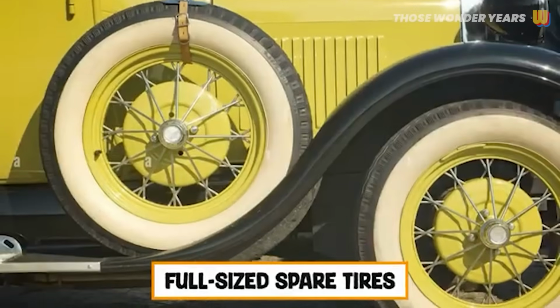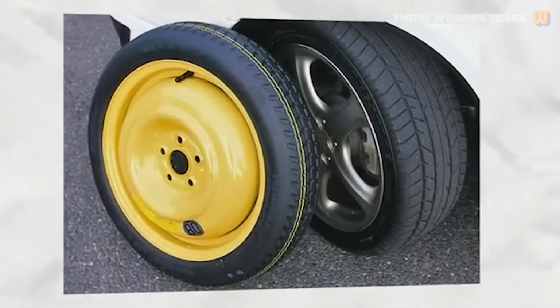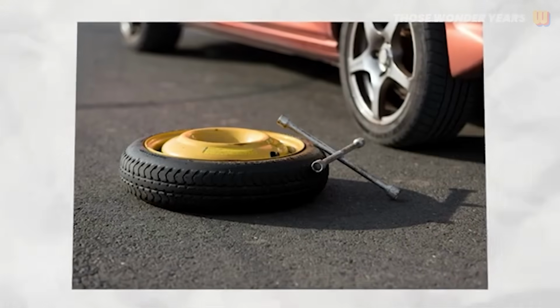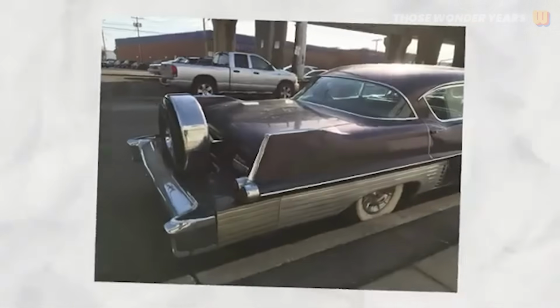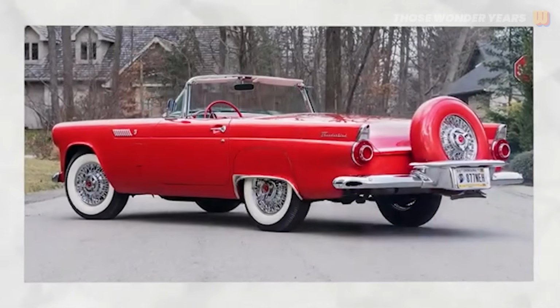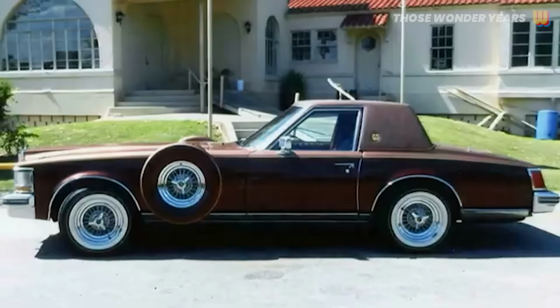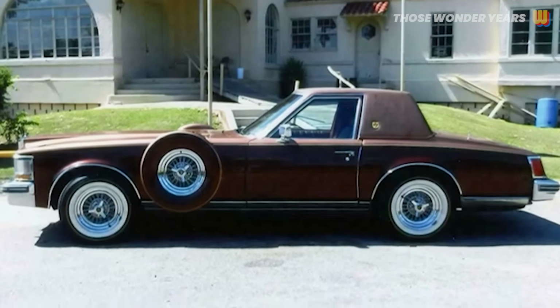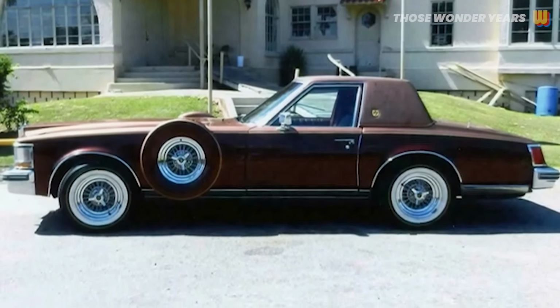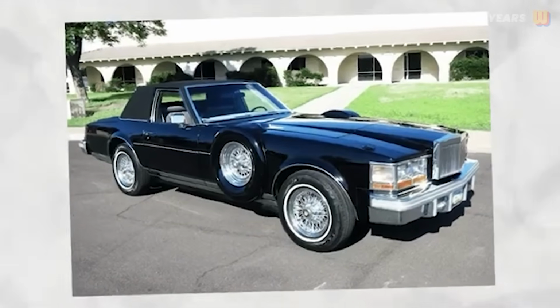Full-size spare tires. Remember when spare tires weren't just tiny emergency replacements but full-sized, ready-to-go backups? In the 1980s, full-size spares were a standard feature in most cars, offering drivers peace of mind and the convenience of a fully functional replacement tire. These spares were often tucked neatly into the trunk, sometimes under a stylish cover. They weren't just practical, they added a sense of preparedness and reliability to the driving experience. If you had a flat, you didn't have to limp to the nearest repair shop. You could drive confidently on your spare as though nothing had happened.